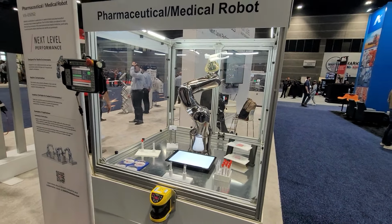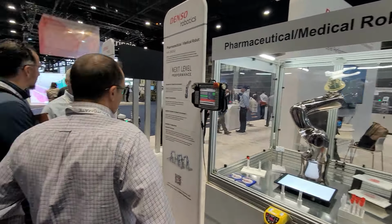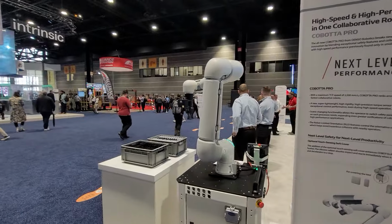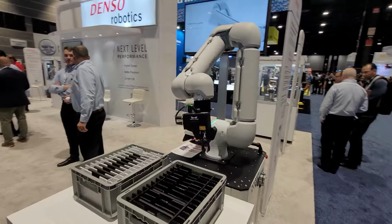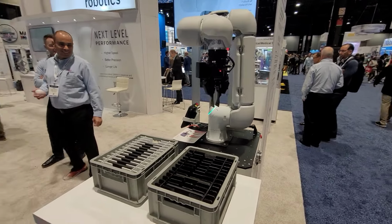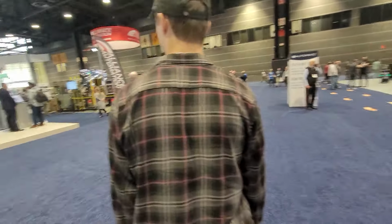Pharmaceutical and medical, see? They shine it up so it costs more, but this one is no different from the painted one. But this one looks more expensive. Oh, they do. See, they're different.